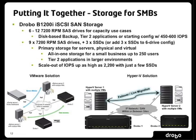Super. So as we put it together here, Matt, the B1200i is iSCSI SAN storage, great. Even in a base configuration for things like disk-based backup or Tier 2 applications, or in a smaller environment, it can fit if your I/O sizing requirements are such that you can fit with just hard drives only. Like a lot of storage devices, if you add up the I/Os for each of the hard drives, you can get a fair number of I/Os there.